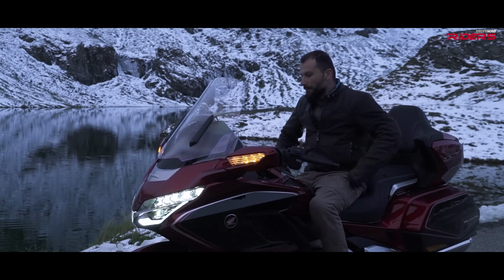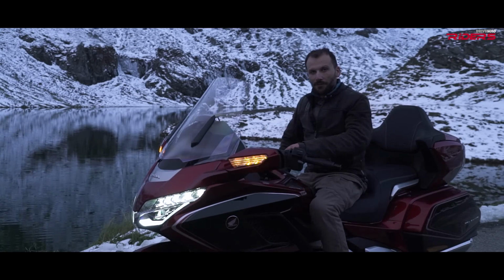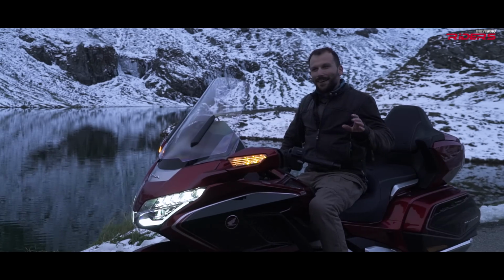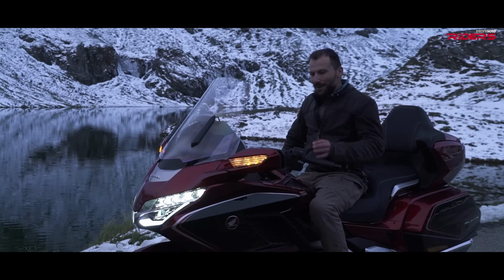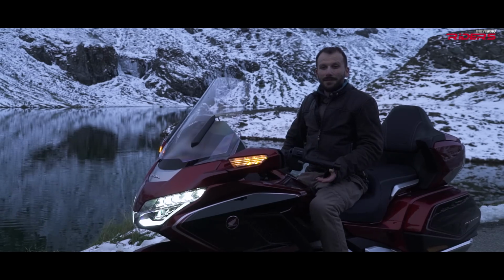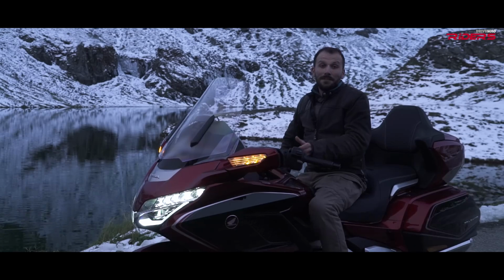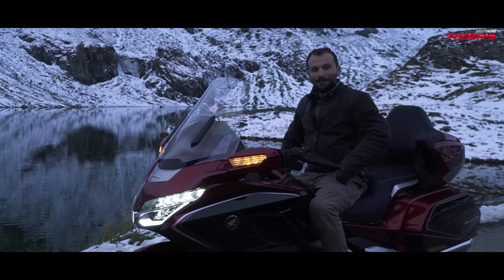A nice sound system. This bike is a luxury touring machine. It has virtually everything you want, even this airbag, and probably that's why it costs 35,000 euros, at least in our country, in Romania.